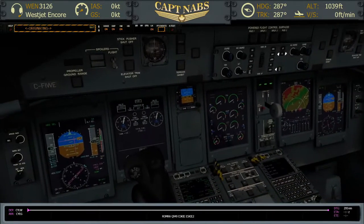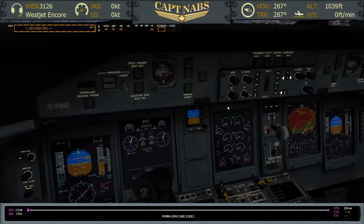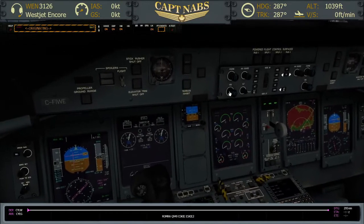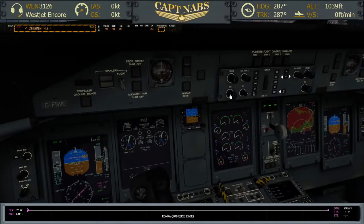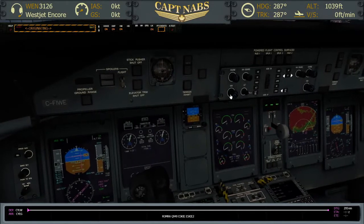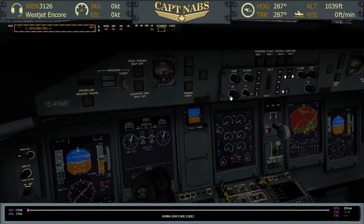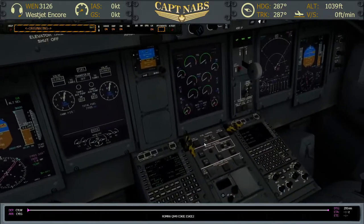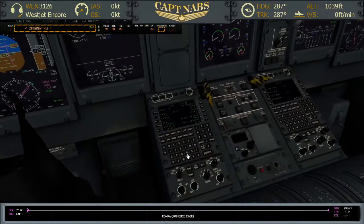TCAS system test okay. And I might need to actually do it this way with the left turn because we're going to be making a left turn onto the runway, but now it's snapped back, so fine. You know what? You can stay there for now. I'll resync the heading bug when we get on the runway. Alright, other than that, everything else is looking good here.